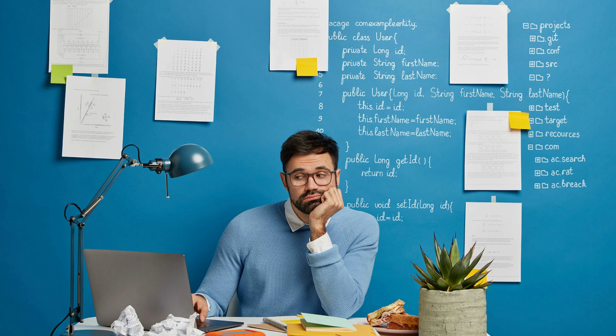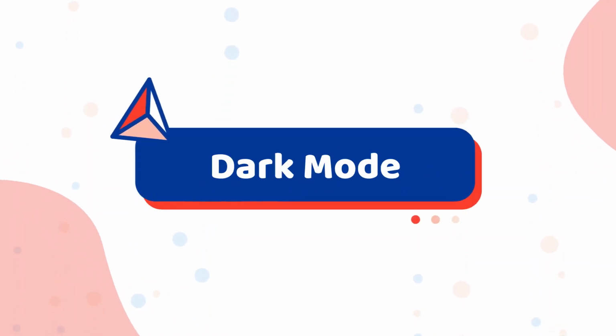Sites with simple site designs have a fast load time. These sites seem to have a better conversion rate as well than even the ones with highly appealing web designs but higher loading time. The second point is dark mode.